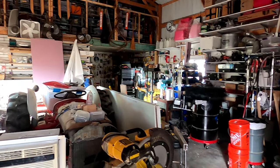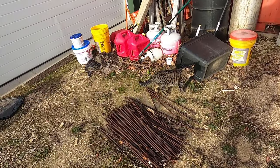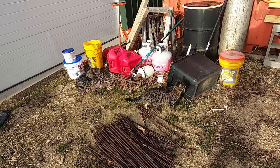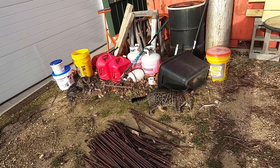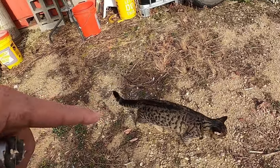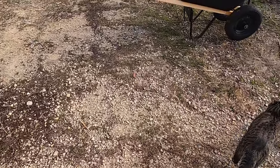Cat's in here hunting mice, so I think I'll leave the door open for her. The cat is out. She does not like getting locked into buildings like this. She's learned her lesson. The other cats haven't. If I start to leave, she'll come flying out, which she did. Good girl.